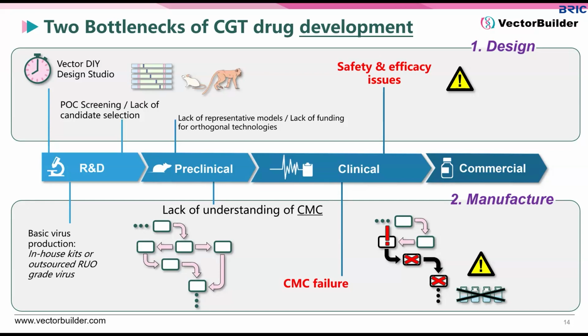You've got the usual R&D activities, preclinical animal testing, clinical testing, and then for very successful people past the valley of death, you have a commercial development product. I'll start with the design. Often we encourage our clients to use our Vector Design Studio.